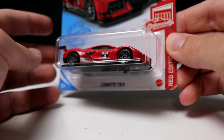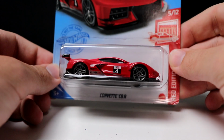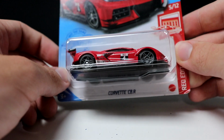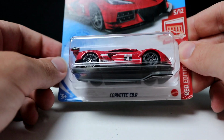We have a Corvette C8R in red. Now, I love the C8R. Haven't seen a single one in the stores. I've had to get them from my friends and from at the Matchbox convention because this thing has been so freaking hard to find, but I'm super glad I got it in red here. And now I have all 3 color variations for that C8R.